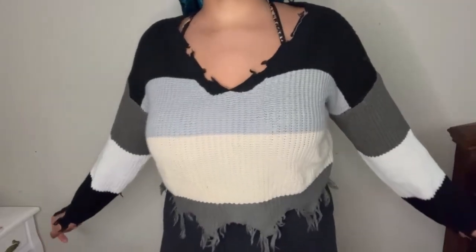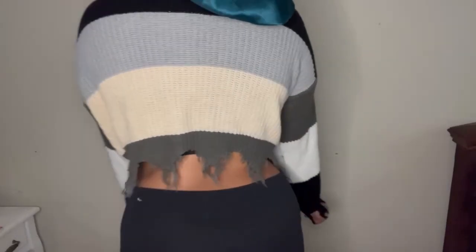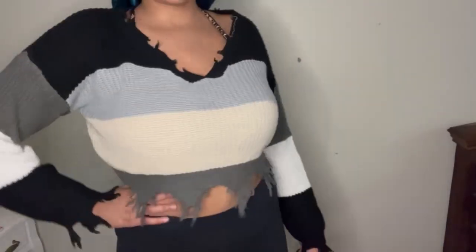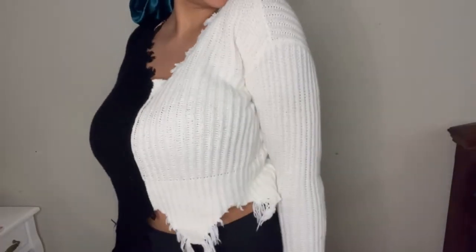Then this sweater is kind of the same as the white sweater. It just has stripes and it's black, gray, tan, and green, which is really cute. I kind of bought the same sweater as the last one, and it's black and white.